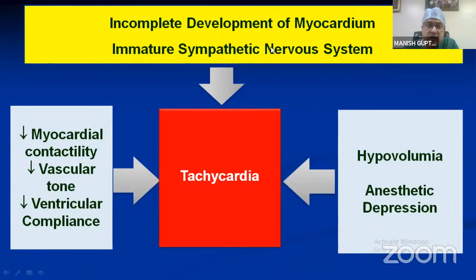As the myocardium is incompletely developed, along with an immature sympathetic nervous system, these patients depend on tachycardia to increase cardiac output. Hypovolemia also causes tachycardia. That's how these pediatric patients compensate. And since the nervous system is not well developed, high vagal tone is also found in these patients. That makes them very prone to sudden bradycardia in the OT, and sudden anesthetic depression should be avoided in premature or term neonates.